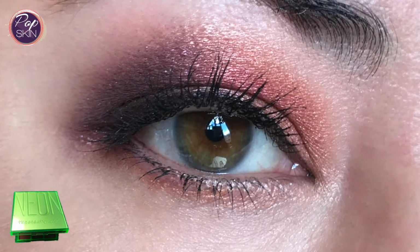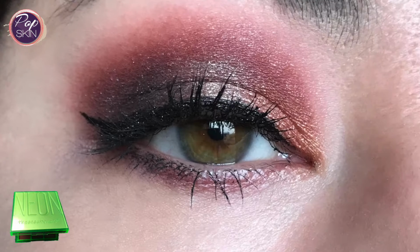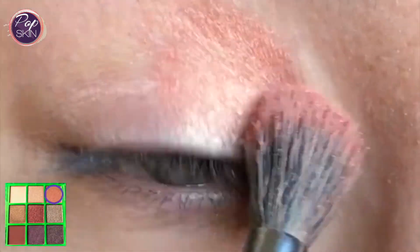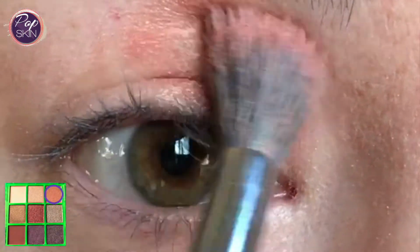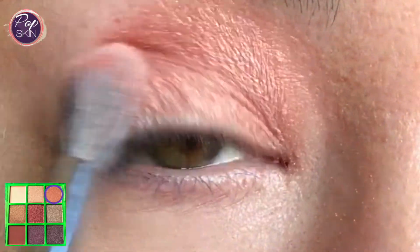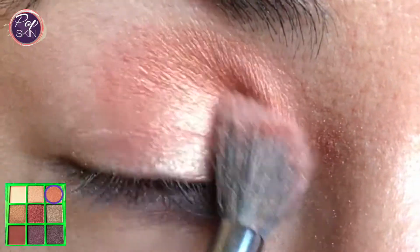Here are some looks I created with the green neon palette. You could do softer looks like I said, but I thought I'll focus those on the others and try out some defined looks with this one. Here's how I created these looks starting from look 1. The shades I'm using will be circled on the palette shown in the bottom left corner of this video. I'll start to speed up the process of creating these looks as you get the gist of what I'm doing.